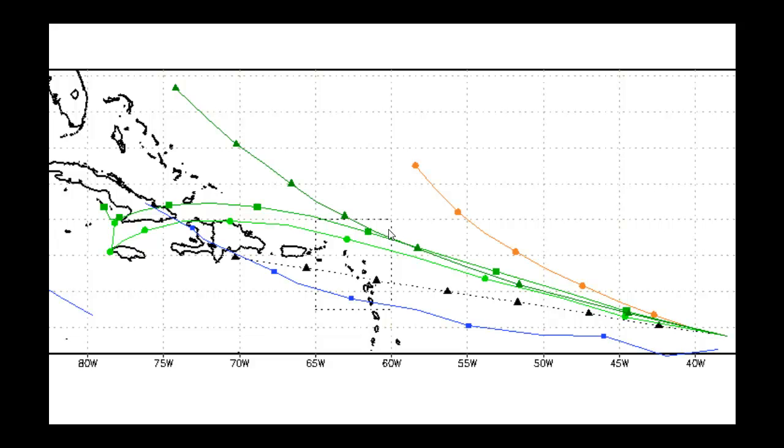And I was looking at all the global models this morning. I actually didn't include those in the blog today, but the GFS, the UK Met, the European, the GGEM, the CMC, most of these models are all in very good agreement, bringing this system just north of the islands, or just through the islands here, and bringing them up into the Bahamas and impacting Florida and the southeast coast of the United States coming up next week, the end of next week.